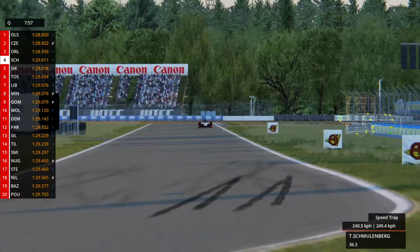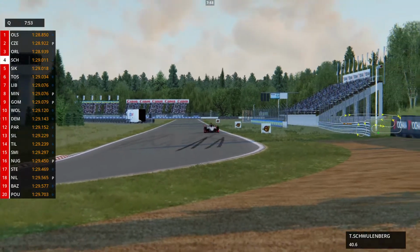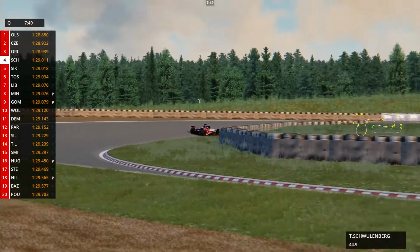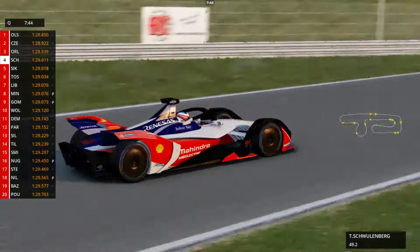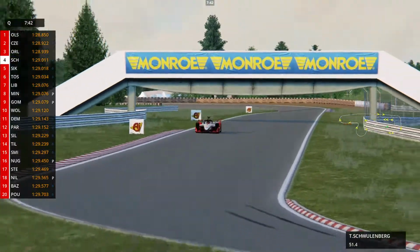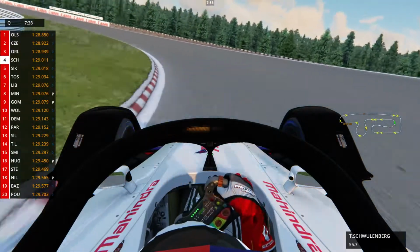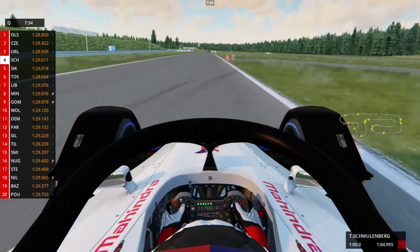And now down the old start-finish straight. So, yeah, not a lot of time improvements coming in right now. So I think people have gotten their fastest times through, but I can't really be sure, as Formula E usually tends to produce some last-minute qualifying action.